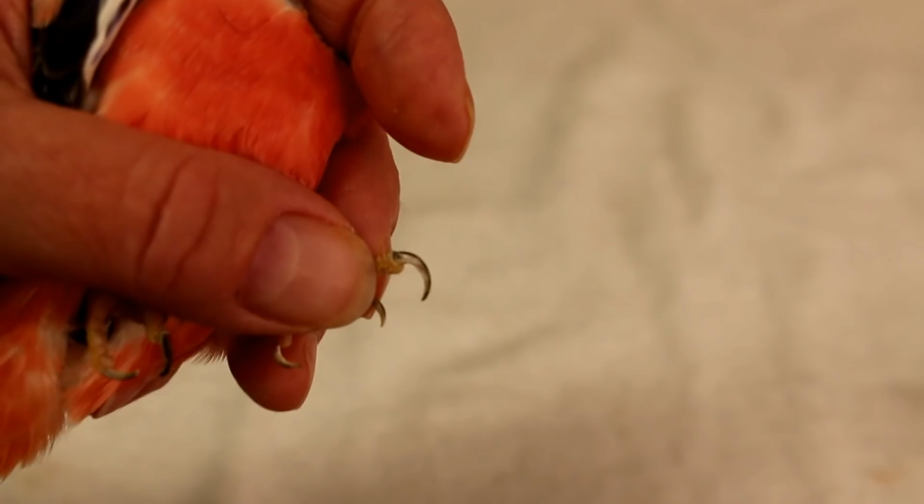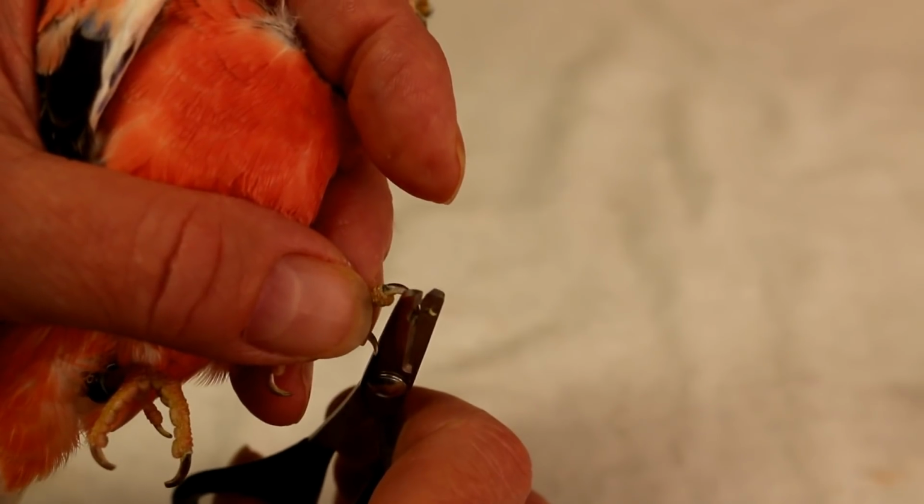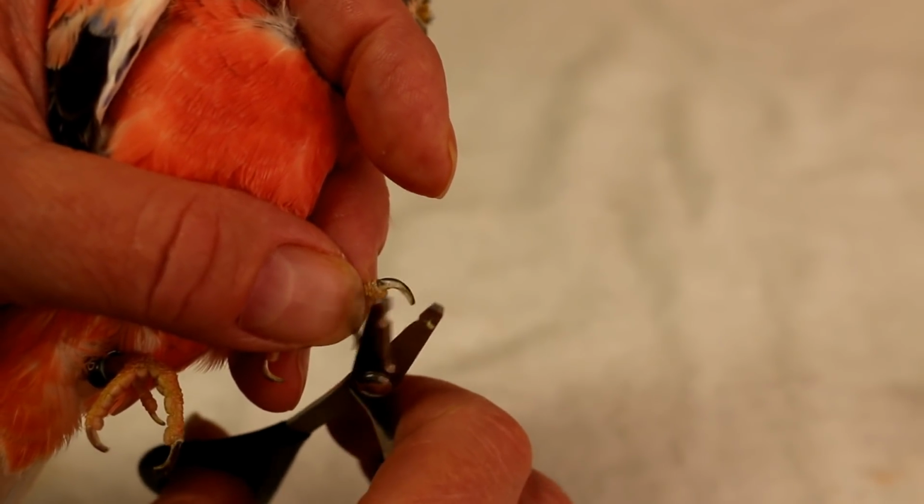So now I have a hold of it. You see how long that is and how it's curved like this? That's really too long. It can get caught in toys. So I can kind of just see the quick and I know where it is.